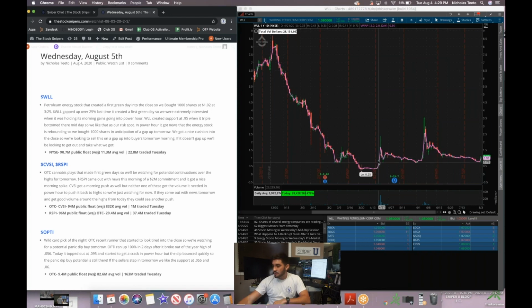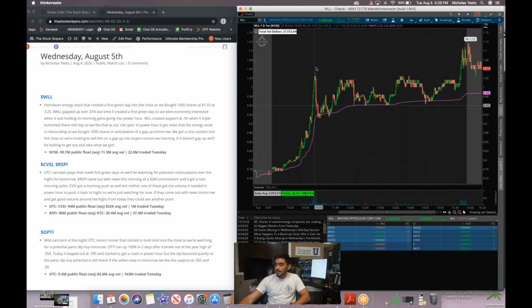The last 2 times this had first green days, it had very nice gap ups. First green day there and first green day here. This one we were actually in overnight, and it rewarded us with 30% plus the next morning. So that was a very nice profit. WLL, as you can see in the morning, got that big push. Energy has just been beaten up.